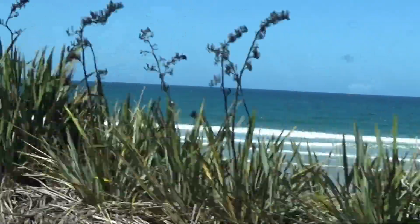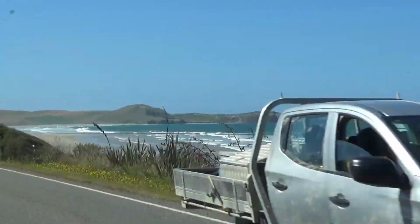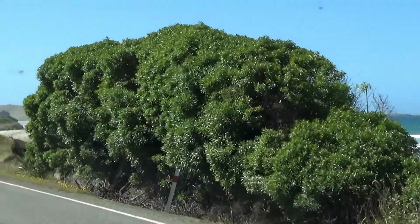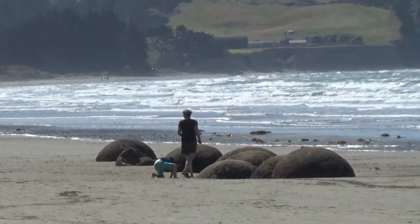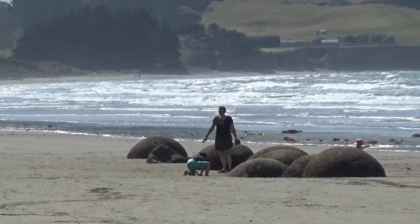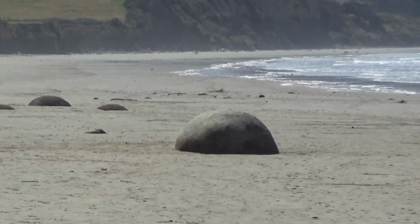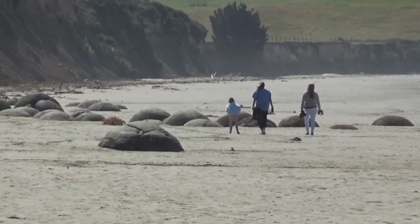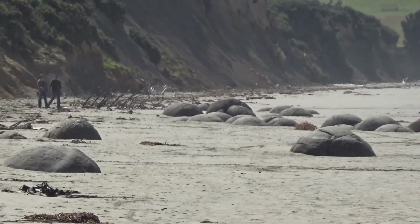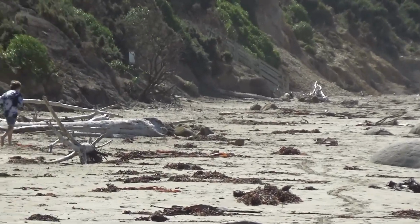On the right hand side of the road, of course, after we left Palmerston, is the sea. And the major thing that is up this particular piece of coast are these, the Moeraki boulders, and they do look rather odd, just sitting there on the beach. Maybe giant marbles, I don't know. Maybe somebody can tell me what they are and why they're there.